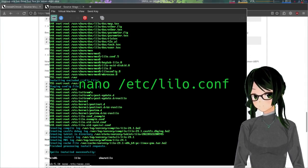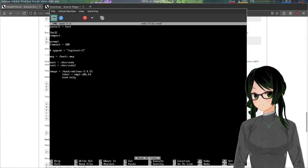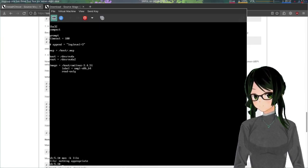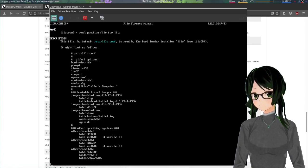/etc/. There's my problem. That is not what the file's called. lilo.conf. That's the one. Okay, so looks like it is expecting boot and root to be different partitions, which they are not in my case, so I'm just going to see. Interesting. Now, actually looking closer at this, it looks like boot is the entire drive and root is just the root partition. Okay.